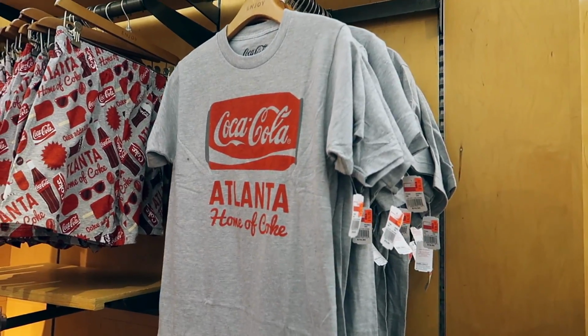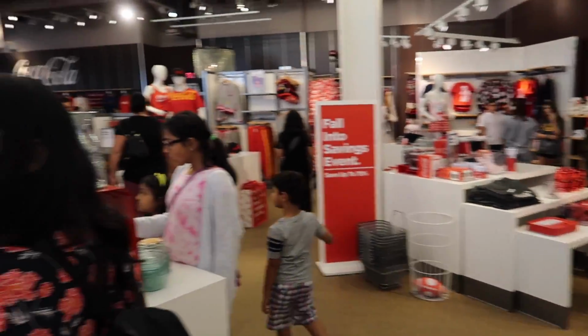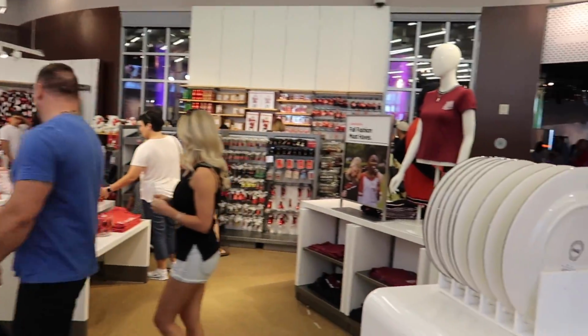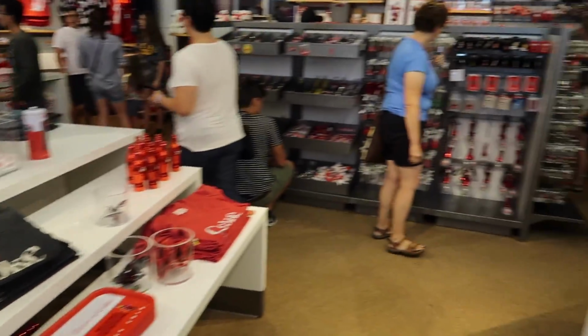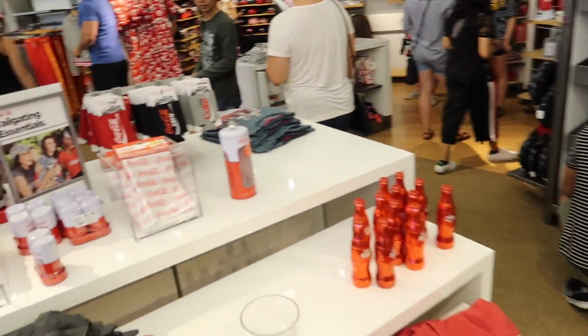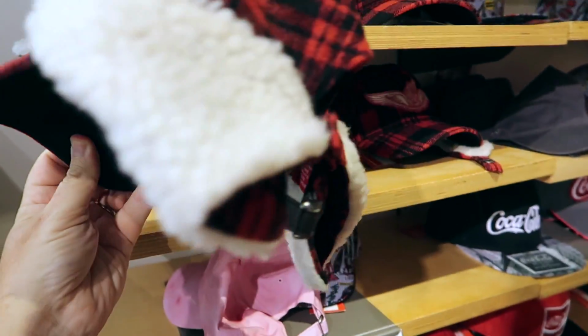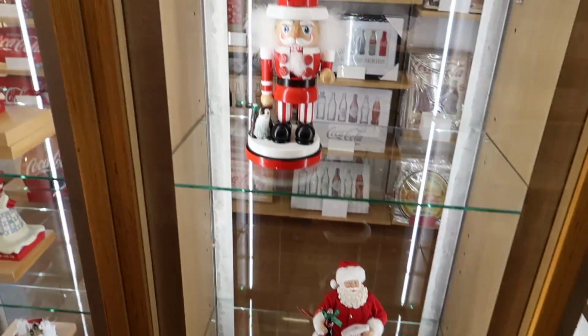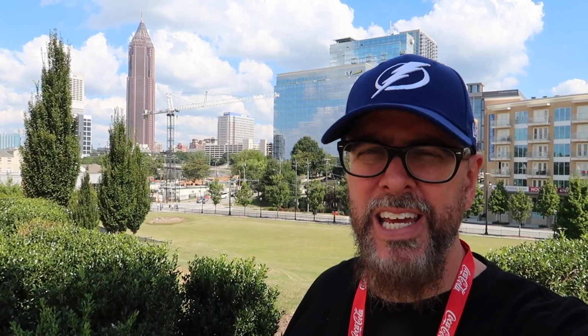This is cool, 15 bucks. And just like the Coca-Cola store at Disney Springs, they literally have everything. Glassware, shirts, clothes, whatever you're looking for. So I think I'm gonna skip over details of everything that they have. Although this is kind of fun. They do have all kinds of Santa items here. I escaped without buying anything, but that's gonna do it for me for today from the World of Coke.